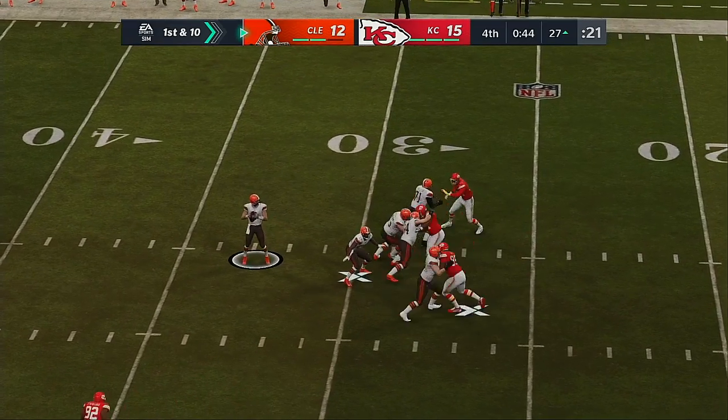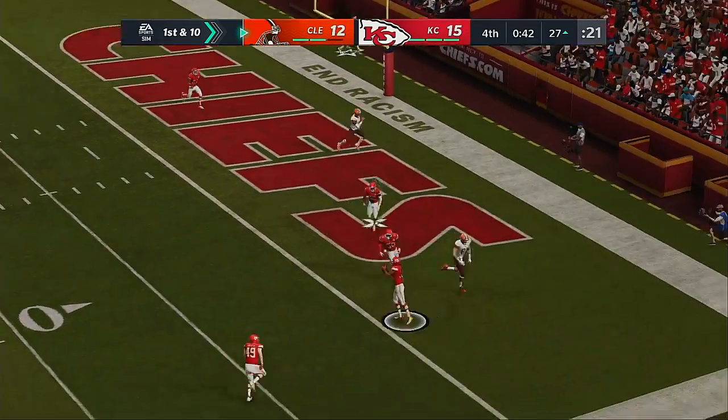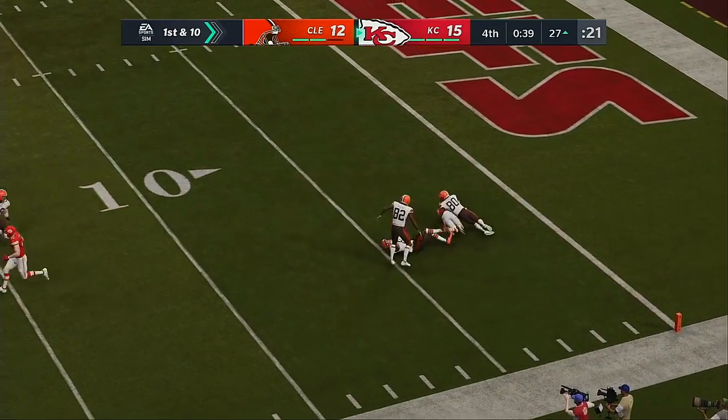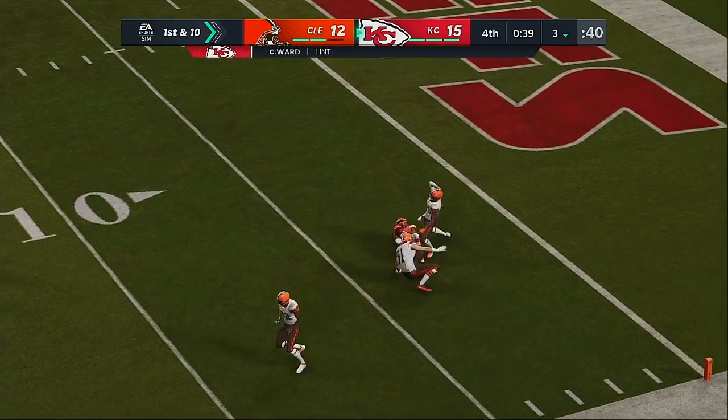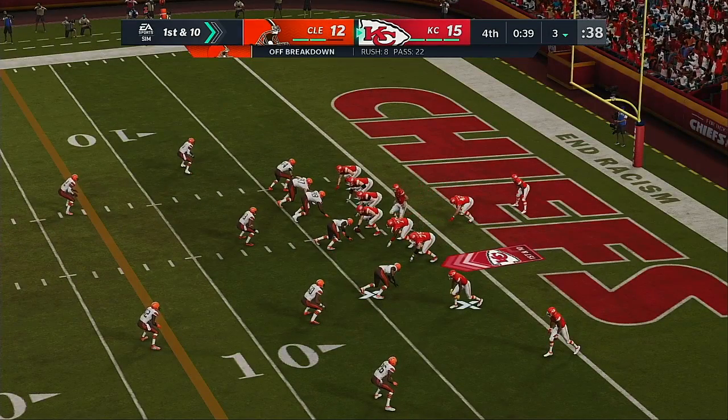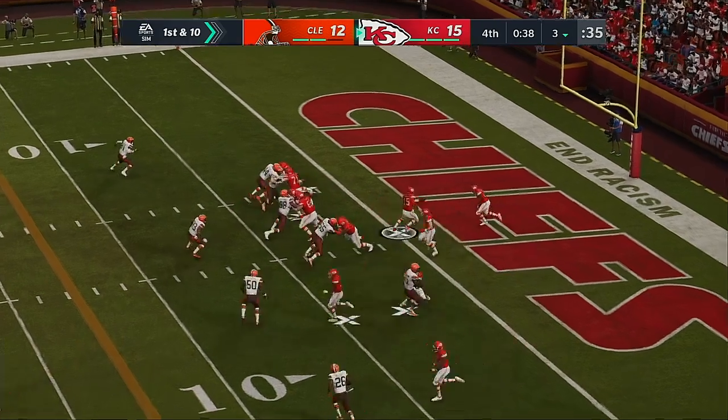Mayfield off the play fake. He's going to let it go deep for the end zone. And it's intercepted at the goal line. Picked up by Charvarius Ward. And a big turnover there as his guys will get the football back. The Chiefs take over first and 10.